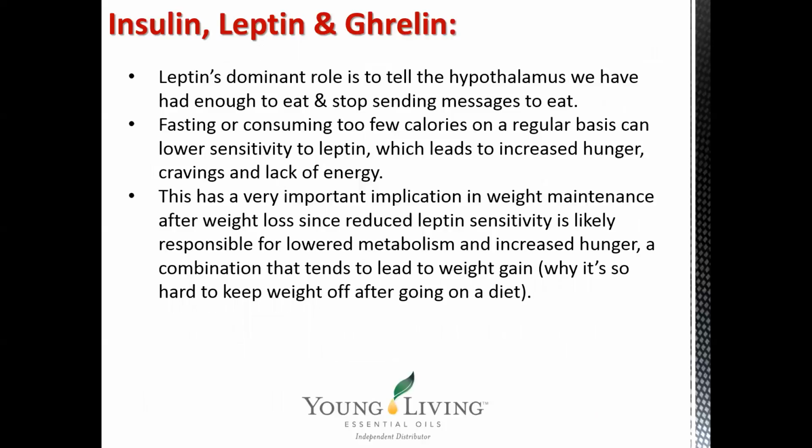So leptin's dominant role is to tell the hypothalamus we have had enough to eat and to stop sending messages to eat. Fasting or consuming too few calories on a regular basis can lower the sensitivity to leptin, which then leads to increased hunger, cravings, and a lack of energy. I mean, who has experienced that before?